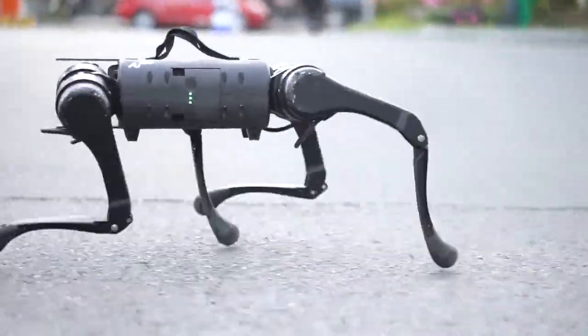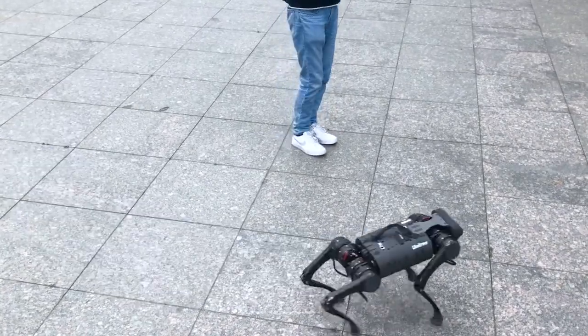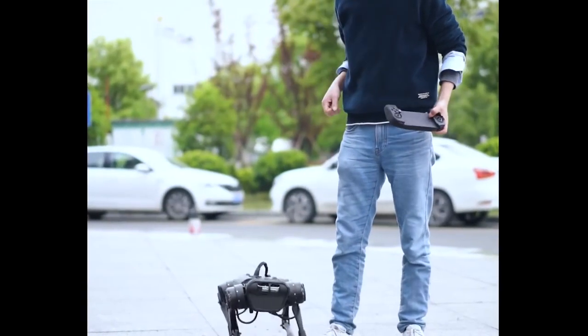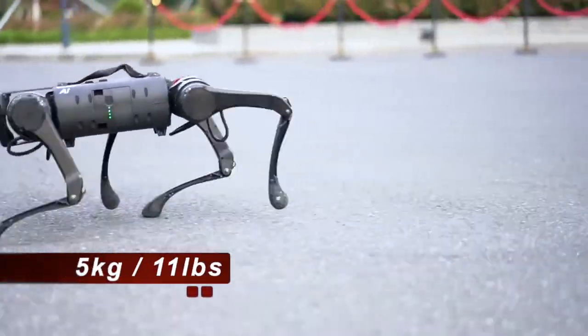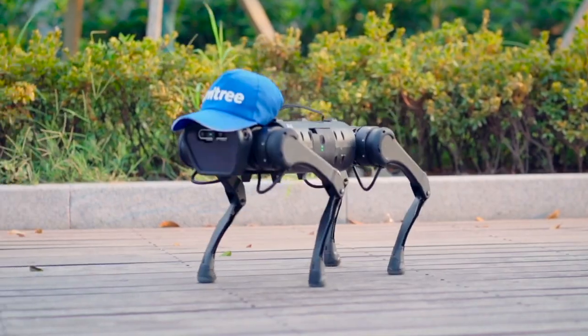This dog follows a human around and even understands many gestures, just like a real dog. Unitree weighs approximately 12 kilograms with a payload of 5 kilograms. 1 to 2.5 hours of endurance is available with 2 protective modes.